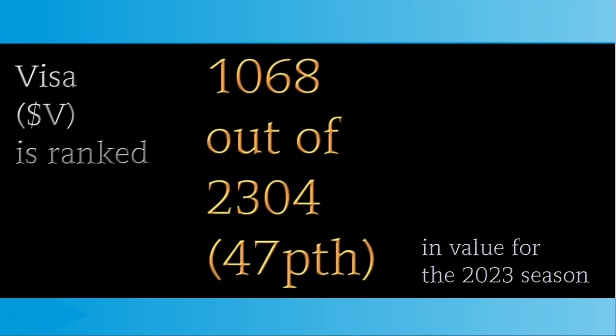Visa is ranked in the 47th percentile in value for the 2023 season. Almost the perfect definition of a hold. No one should feel bad at all about owning this, but Sage Seeds AI wouldn't necessarily consider this the best time to be building a position.